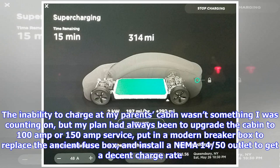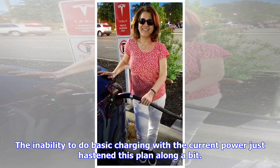The inability to charge at my parents' cabin wasn't something I was counting on, but my plan had always been to upgrade the cabin to 100-amp or 150-amp service, put in a modern breaker box to replace the ancient fuse box, and install an NEMA 14-50 outlet to get a decent charge rate. The inability to do basic charging with the current power just hastened this plan along a bit.